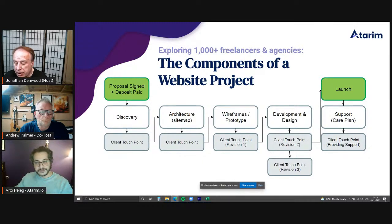So we want to create... Can I slightly comment on that? Please. Because if you don't, and it doesn't have to be complicated if you're dealing with a very small website project, but I can tell you, if you don't have a process that clearly states what pages are going to be built and what is going to go on those pages, you're opening yourself to a very difficult conversation with your client.